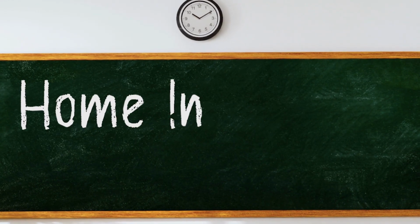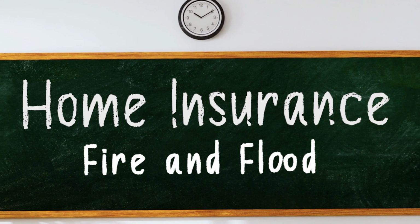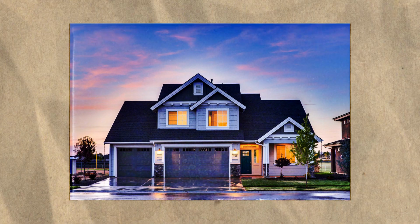The second type of insurance that you're going to come across is known as home insurance, also commonly known as fire and flood insurance. Now, this is insurance that you're going to need as part of your mortgage transaction, but it's also insurance that you're going to want. After all, the only thing worse than a mortgage on a home is a mortgage on a pile of ash.